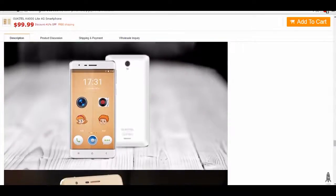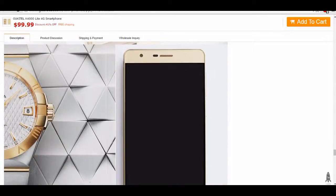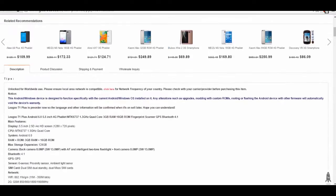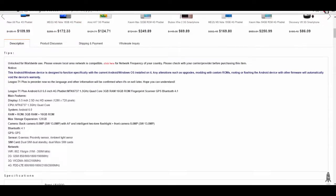We will see. And we do have here leaked pictures. They are obviously photoshopped, but it's going to look something like that. Anyway, Leagoo T1 Plus. So we had Leagoo Shark, but we now have the T1 Plus for $130.